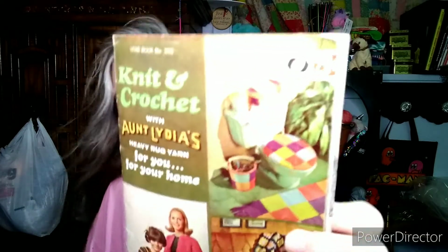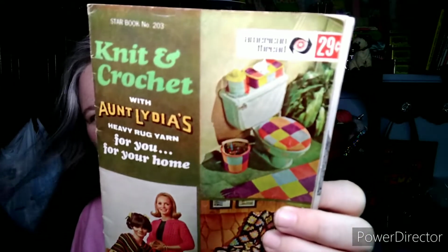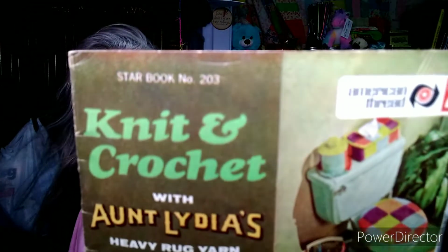This is a little booklet that was gifted to me. Aunt Lydia's rug yarn. There you can see the harlequin like it's supposed to be. I don't know how old this is, but it was 29 cents back in the day, and I'm going to guess it's probably about as old as me, maybe a little bit older. Definitely looks 70s-ish. But this was gifted to me, and I thought that rug looked really cool, and I wanted to give it a try. I have tried it multiple times and have not been able to make it click on how to make the stitches, but I think I've finally got it.